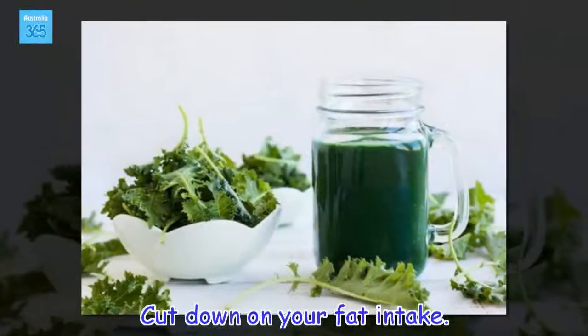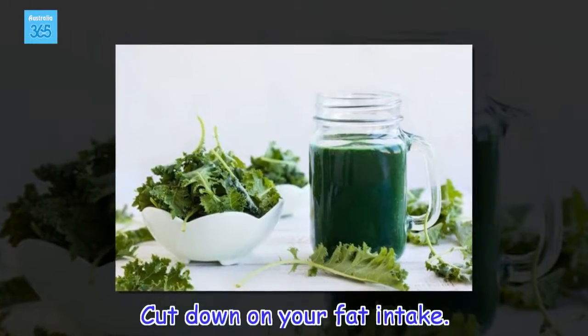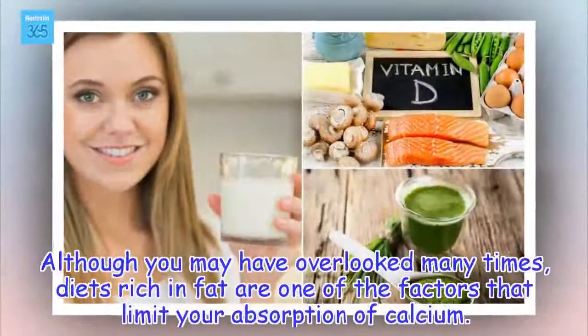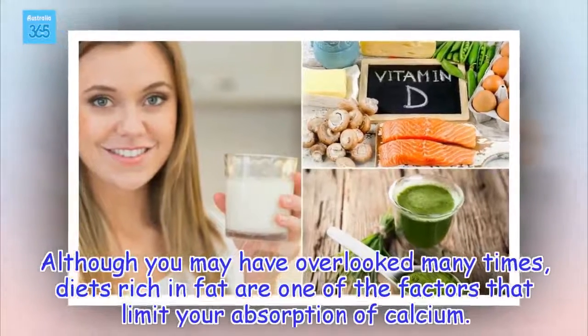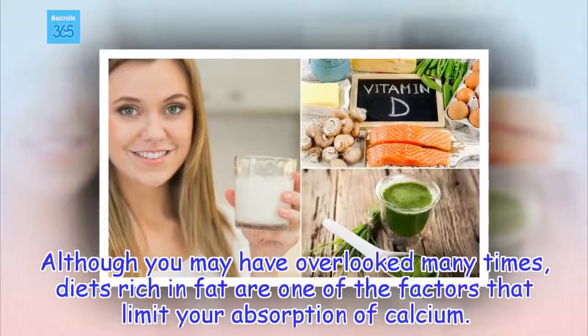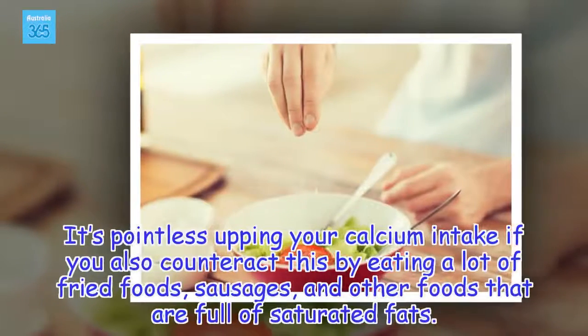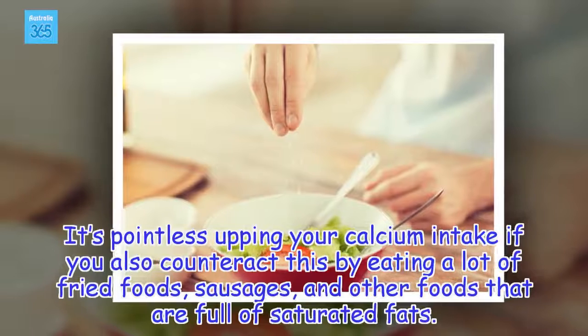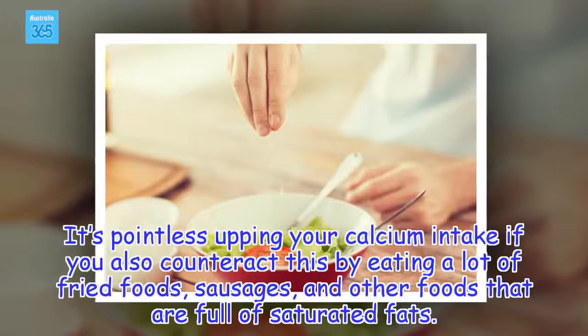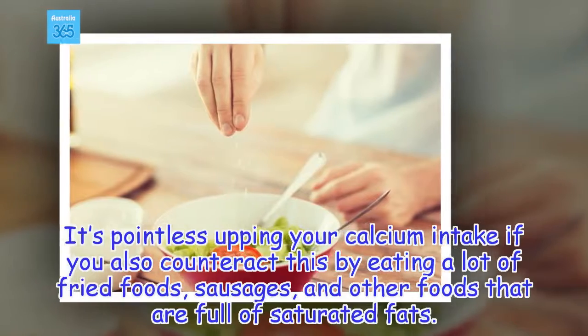Cut down on your fat intake. Although you may have overlooked it many times, diets rich in fat are one of the factors that limit your absorption of calcium. It's pointless upping your calcium intake if you also counteract this by eating a lot of fried foods, sausages, and other foods that are full of saturated fats.